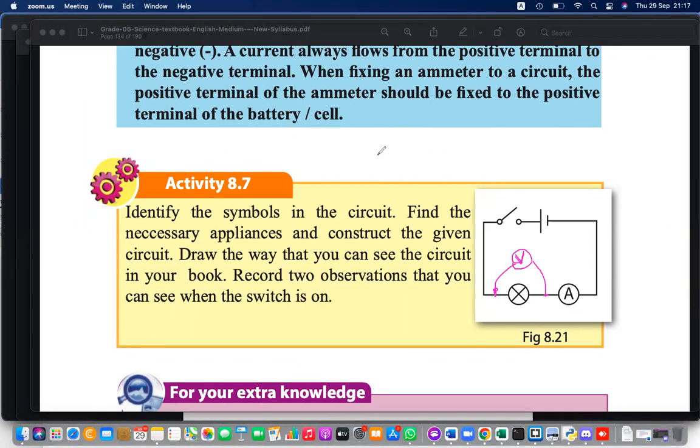Serial means connected one after another in one line, this one and then this one. Parallel means there are two simultaneous or two alternative paths. So that is what is called parallel, right? I hope you can understand. Serial means in one line or in one connection, so all are connected to that. Parallel means there are two options, two optional connections.